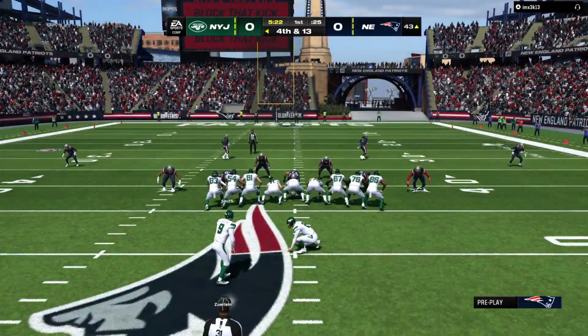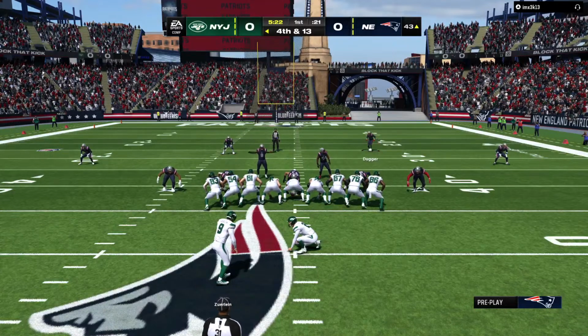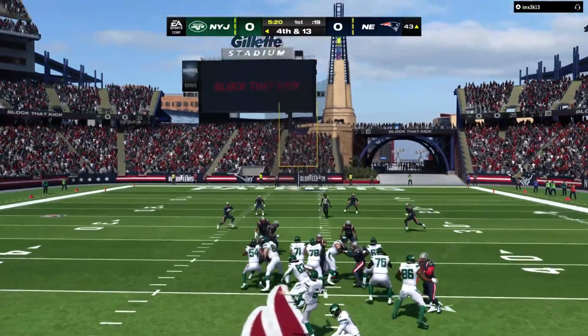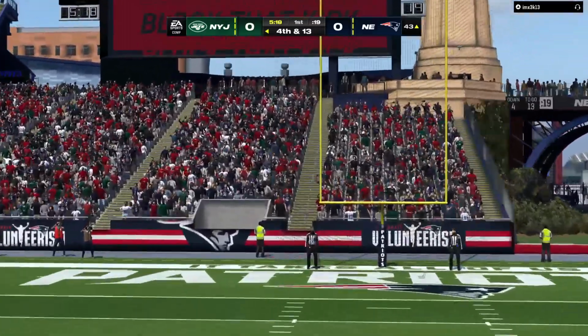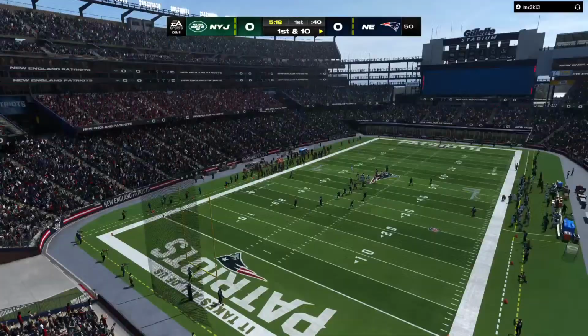So look at this. Here's the field goal unit coming out. And he is going to need to bomb this one. They spot it on the midfield stripe, so it is a 60-yard attempt here. And this one is no good. He missed it. And this will remain a scoreless game.